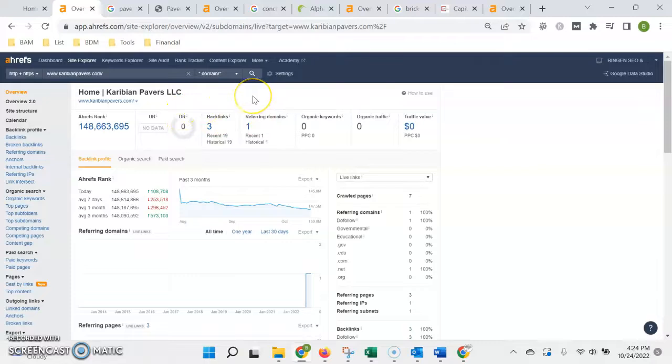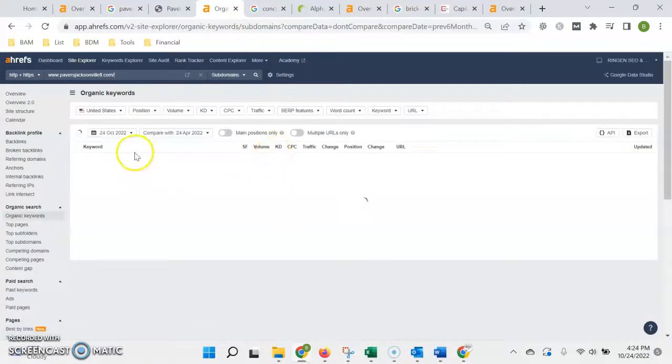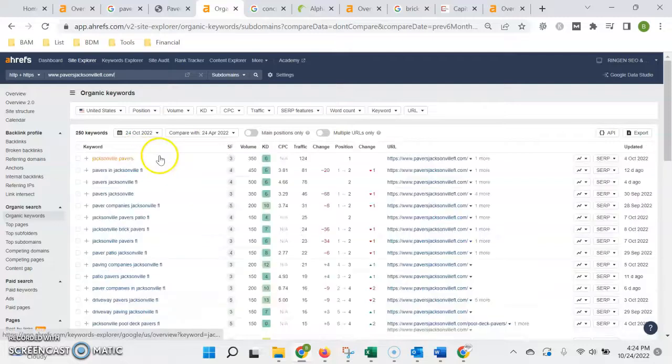Now, the second factor for ranking the website is actually your content on the page. As you can see, it's not picking up any keywords. So if I just use this competitor just as to show you an example of how this works, you can see that these are all the keywords and phrases that are being typed into Google search, as well as the volume, the number of times per month they're being searched.